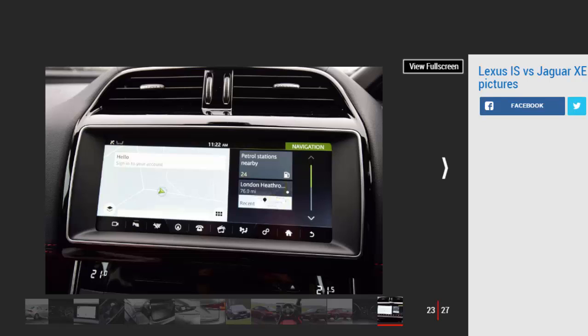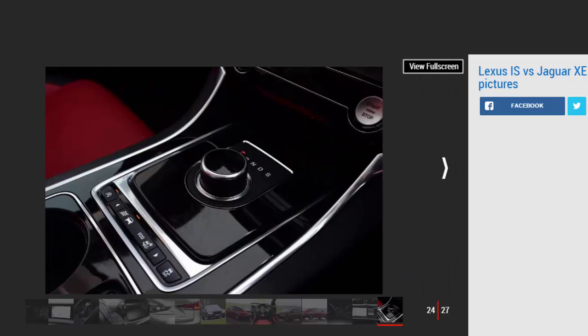We're big fans of the IS cabin, as it has a very high-quality finish and a neatly designed dash. It feels more spacious than the XE in the front, but there's not as much legroom in the back. The other drawback to the Lexus's interior is the dated infotainment system.